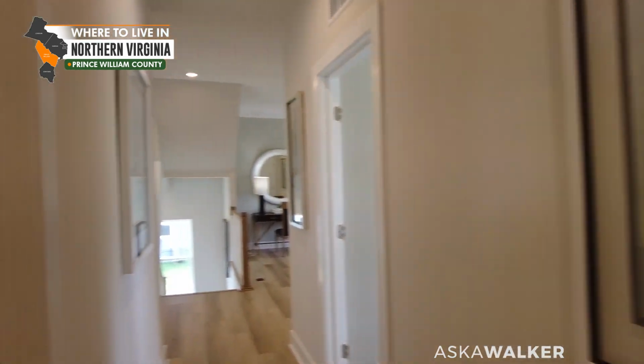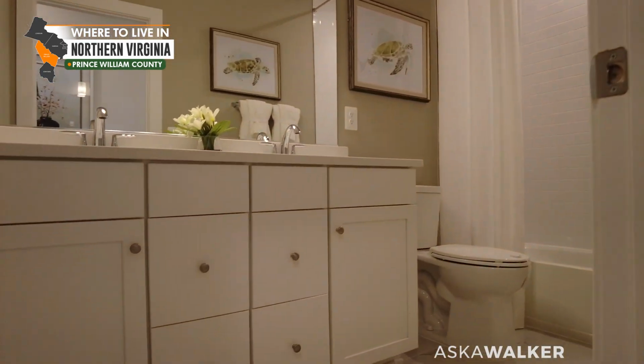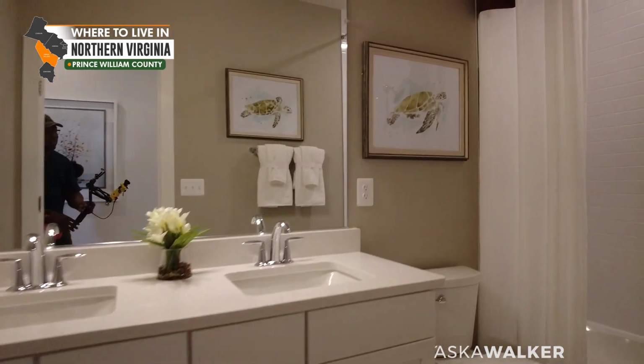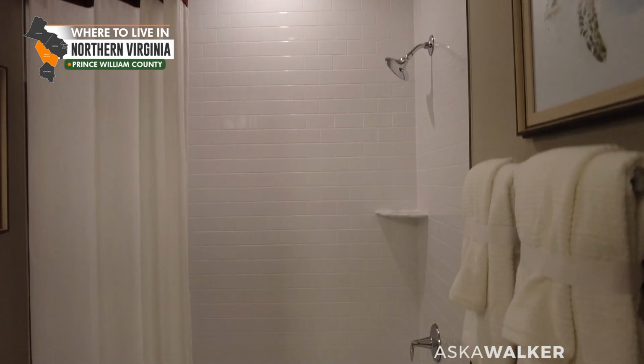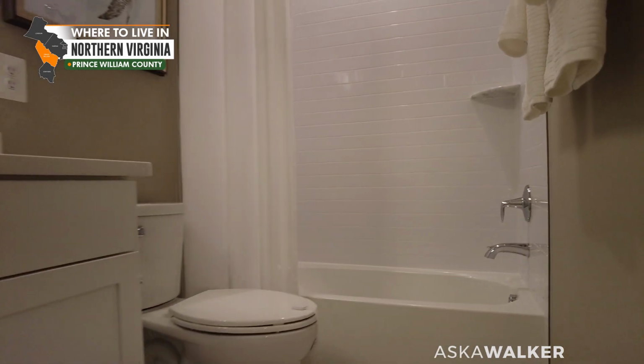Now, what I like about this guest bathroom is that it has a double vanity. Oftentimes, the guest bathroom will just have one sink, which means that you can't have multiple people getting ready.